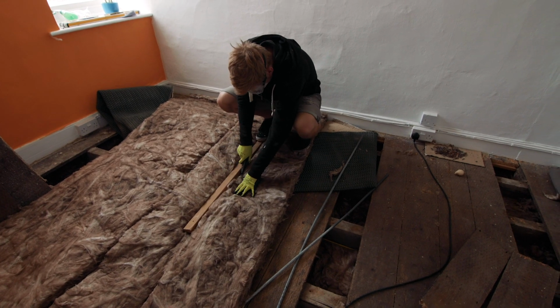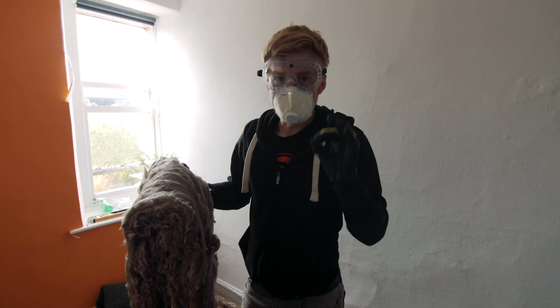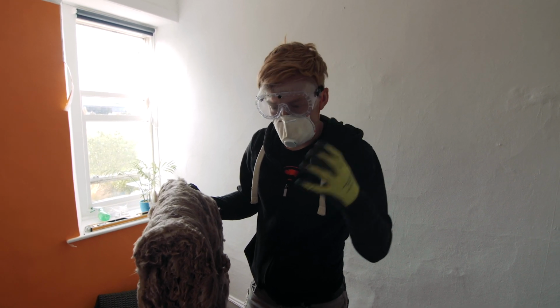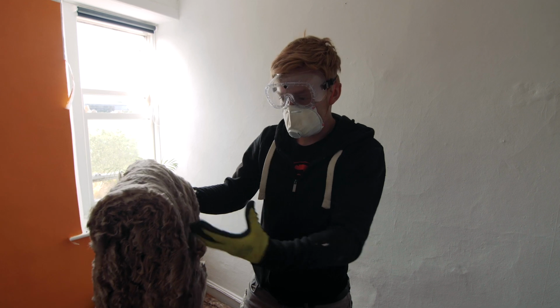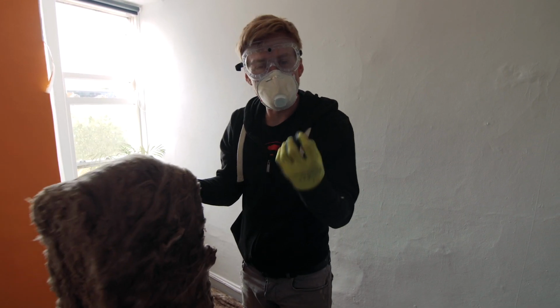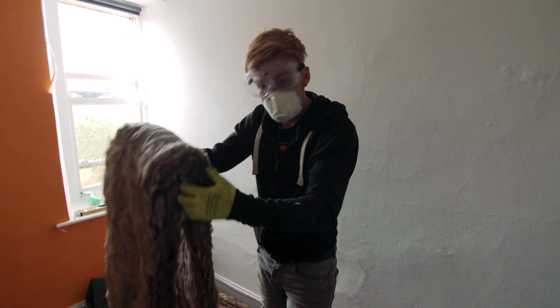So cutting this stuff is really, really awful. So protection is key. I'm wearing goggles because it was going in my eyes and making my eyes really itch. So I put these goggles on, the mask to stop you breathing in the dust, the gloves, the hoodie, just to stop your skin getting really irritated, because it can get really, really itchy when you're dealing with this stuff.